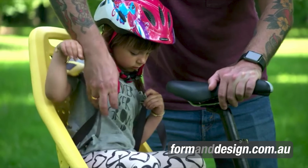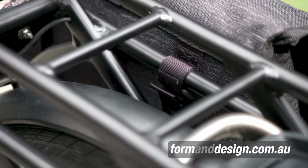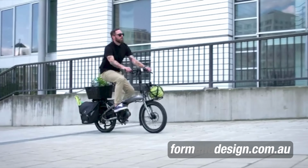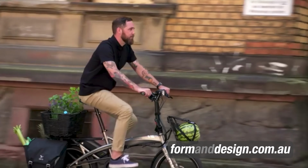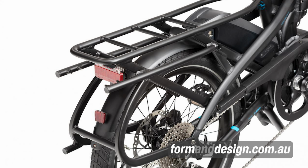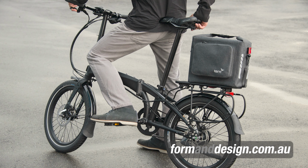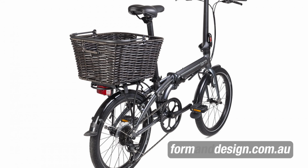TERN is also really good with accessories to customise your bike. Right across the range of bikes, TERN has designed accessories that are tailored to each model. Some of the more popular accessories for the Vektron include rack options for the front of the bike, cargo options for the pannier rack. This includes panniers and basket options.